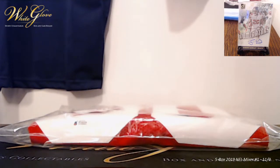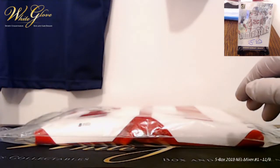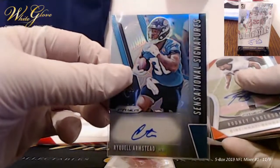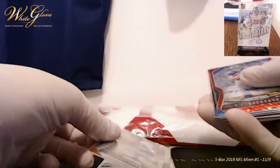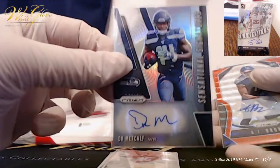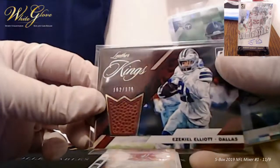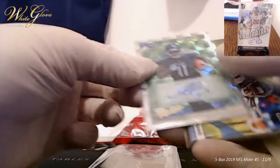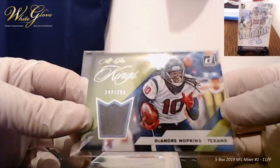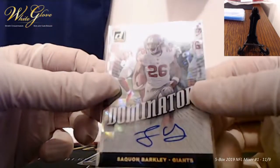All right, so that's the break. I'll give you guys a quick recap. We got the Jerry Rice autographed jersey going to the Niners and the rest of our autos and relics. Base, Travis Homer. Base, Rykel Armstead. Base, Rodney Anderson. Red Shimmer, TJ Hockenson. Base, Darnell Savage. Base, DK Metcalf. Red Wave, AJ Brown. Leather Kings, Zeke Elliott, football patch. The rookies, AJ Brown out of 299, auto. DeAndre Hopkins, All Pro Kings out of 299. And the Saquon Dominators auto out of 25.